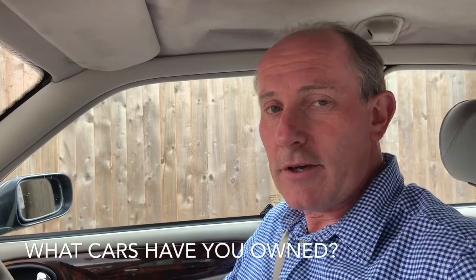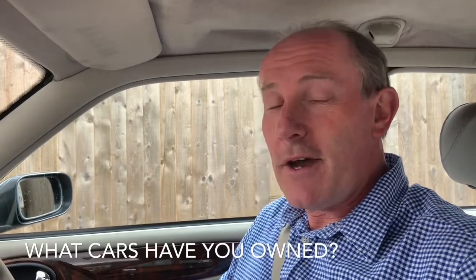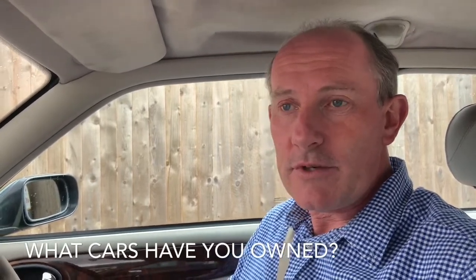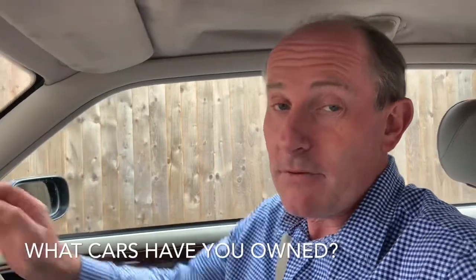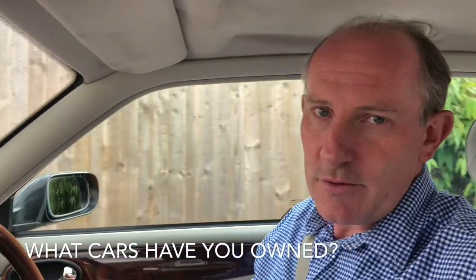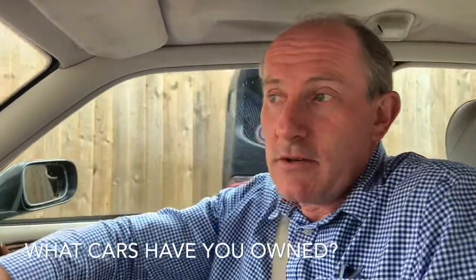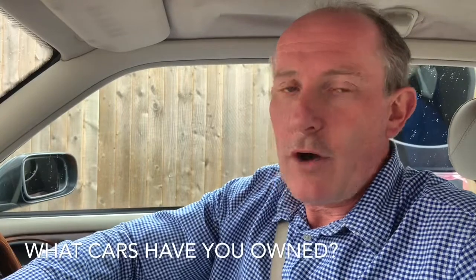I've owned a string of cars. My very first car, and don't laugh at this, was a Peugeot 504 family estate. It was an estate vehicle which was blue with gold velour seats. I bought it off my mum as my first car. I then bought a string of Capris. I had a 2-litre GL, then a 2-litre S, then a 2.8 injection special, which I must admit was a really lovely car with the Recaro half leather seats in it.